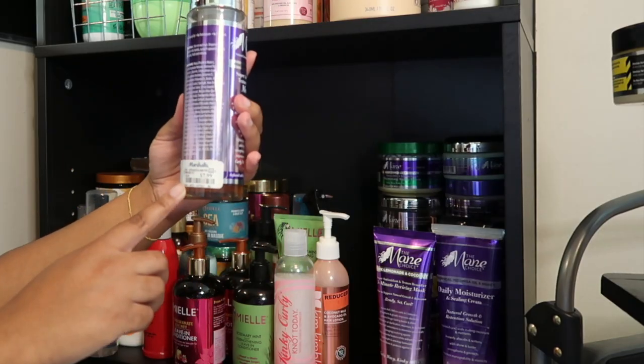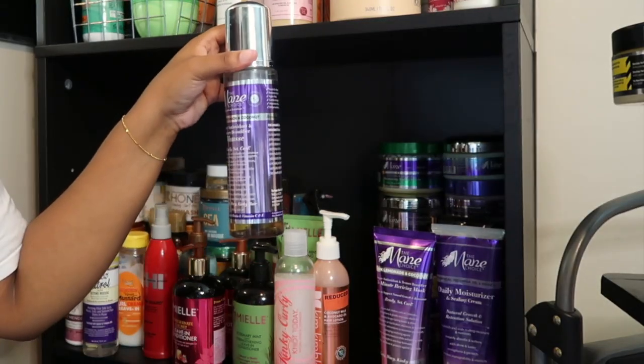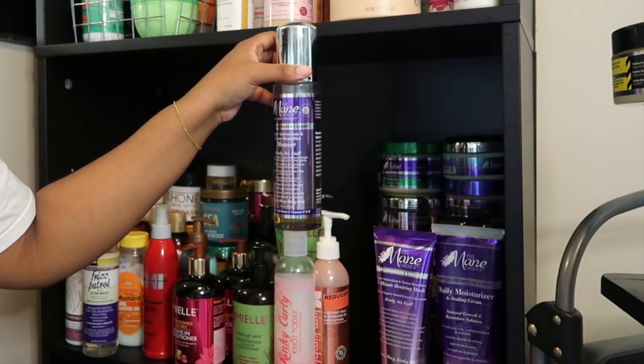I picked this one up from Marshall's. It was $7.99, and I'm about here on the mousse. Again, I don't remember it being something that I absolutely love, but we'll use it up.